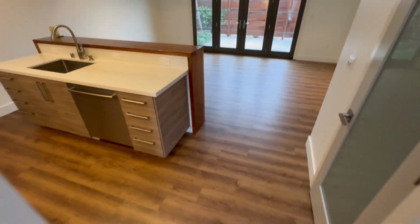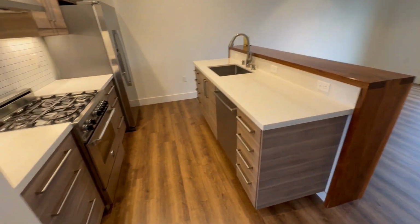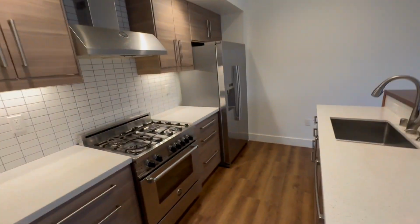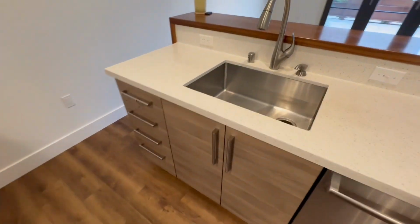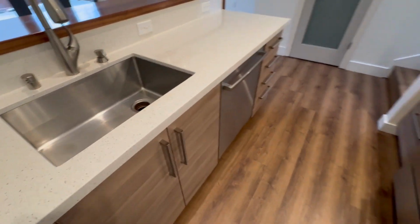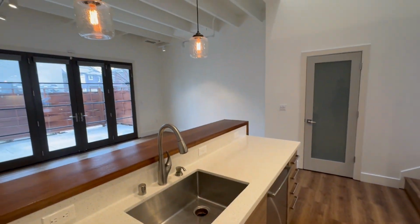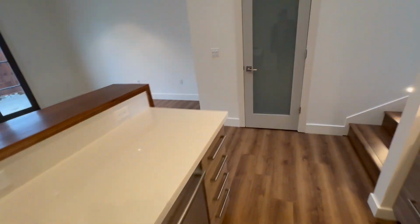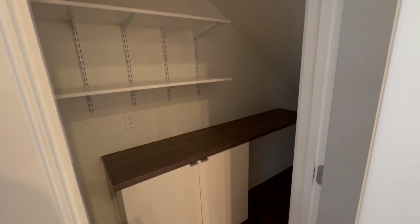Stepping down is the living area and kitchen. This room has the extra tall ceilings. Here is a pantry. Okay, back up the couple of steps. We're in the entryway again. There's up front, this bedroom. Okay, heading upstairs.